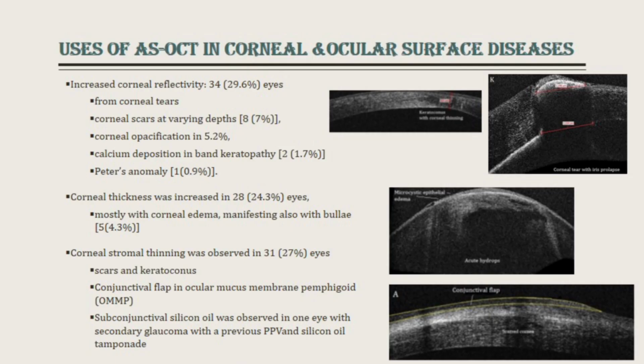Anterior segment OCT is immensely useful in corneal and ocular surface diseases. Increased corneal reflectivity was observed in 29.6% of the eyes, mainly from corneal tears or corneal scars. This is a corneal scar. This is a self-sealing corneal tear.